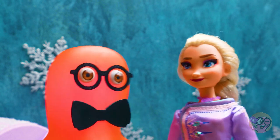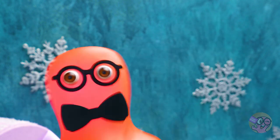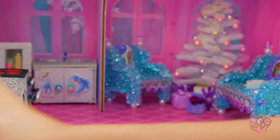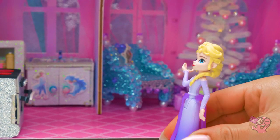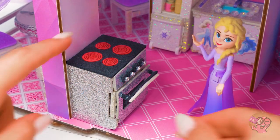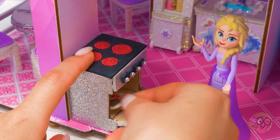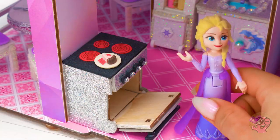So, Elsa, are you ready to see your new dream home? Of course. Huh? Elsa! Elsa! Where are you? This way it'll be more comfortable. Let's race. So, let's see. Oh, how wonderful it is here. And the kitchen is so well placed. Oh, I'm so hungry. Why don't we see what we have in here? Oh, Elsa, this is the pie for you. Oh, thank you, but let's cool it down.